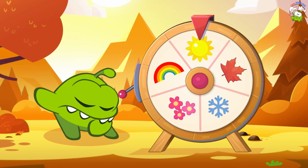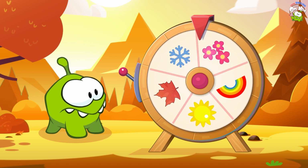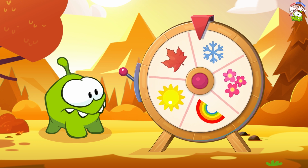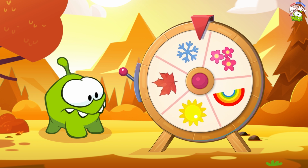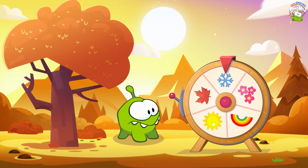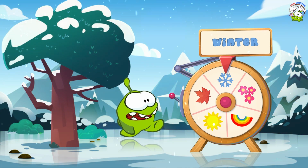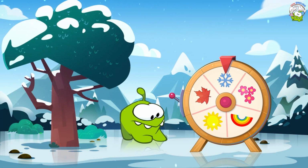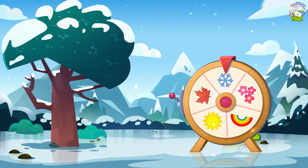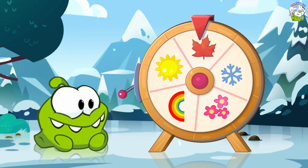So let's spin the wheel again and change the weather. Here we go! Woo! Ooh! I think it's going to get colder. Winter! So pretty! It's almost time for Christmas. Whoa! Great job! Let's spin the wheel again.